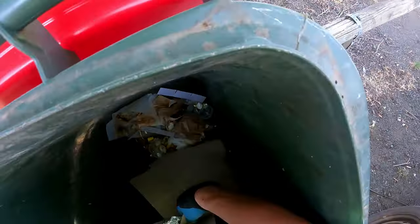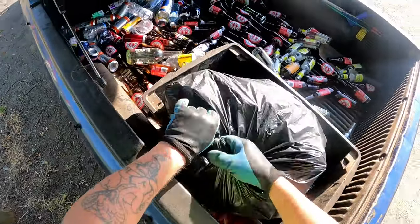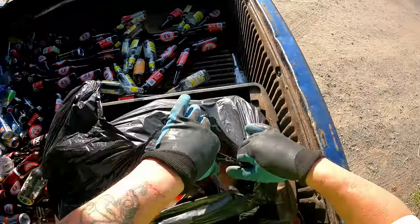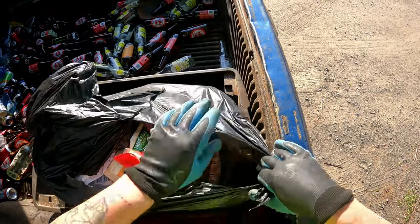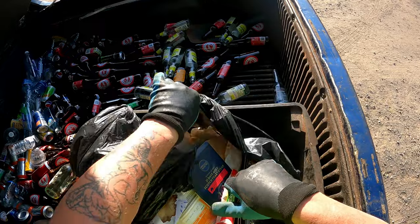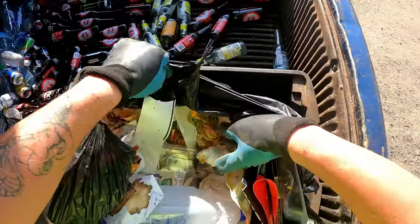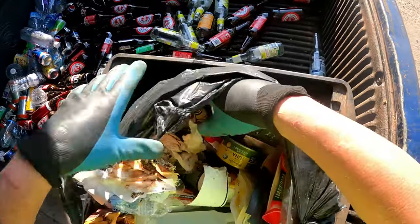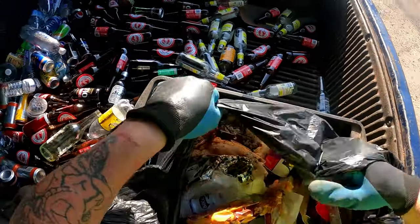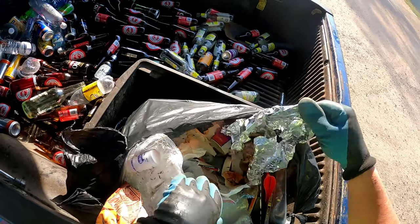We're gonna get there. Bit more alfoil there. That one I think goes. Yes, he goes. Is that a McDonald's one? No. But that's an aluminium can. Bit more alfoil there.